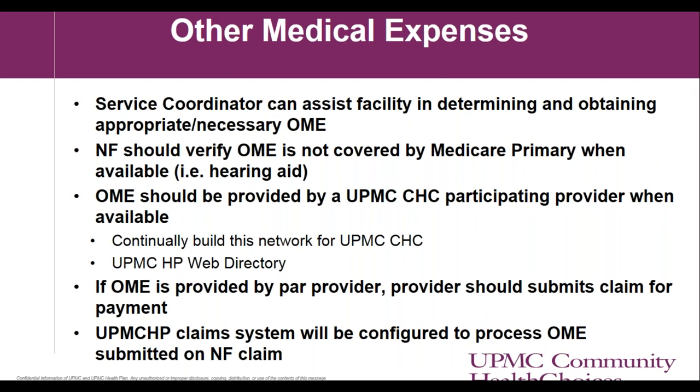We understand how you're putting them on the claim and the things that are being put on the claim. Again, some of the differences that I see in the other medical expenses is the service coordinator can assist the facility in determining and obtaining the appropriate necessary OMEs. We are asking nursing facilities to really start to begin to do that coordination of benefits. If that member has a Medicare primary, we are asking that you verify that whatever OME you are providing, whether it is available from our participating providers or not, we would prefer them to always come through our participating providers. I'll use dental as one.